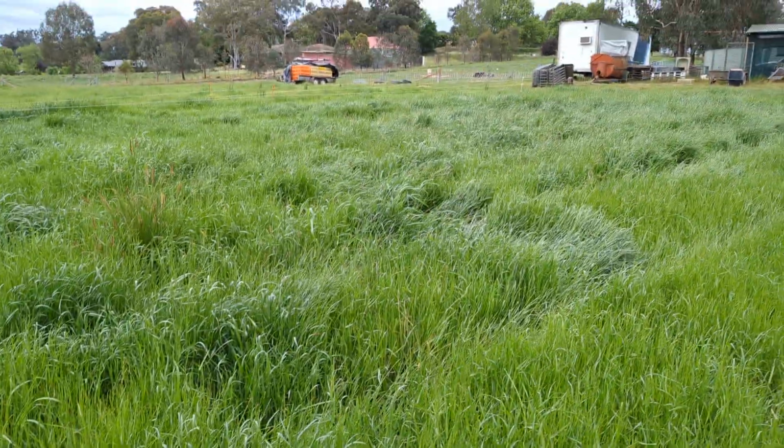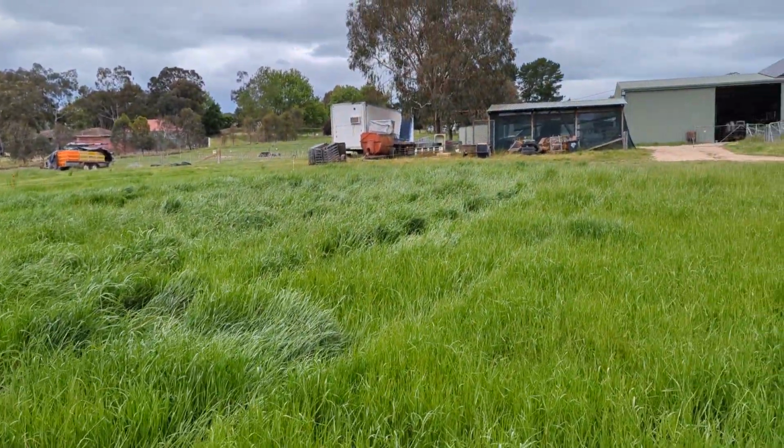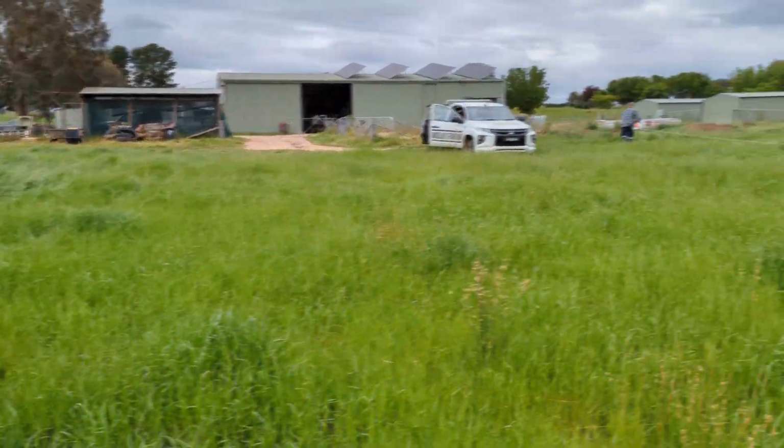Alrighty guys, look at this grass. This is where a prairie schooner's been. This is all broiler grass from broiler manure. Isn't that amazing? Look at the colour and the volume of it.